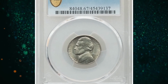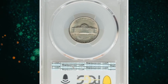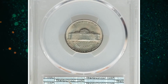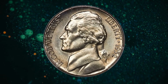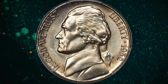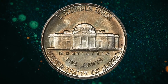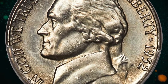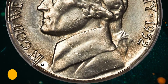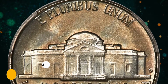Number 8, 1952-S Jefferson Nickel in MS67 condition with full steps. Remarkably well-preserved superb gem example of this San Francisco issue, showing virtually flawless fields, with just a few small marks evident on Jefferson's portrait. A tinge of light golden toning accents the satiny mint luster. In full steps, the 1952-S is a major rarity in MS67. This gem ended up selling for $7,800.